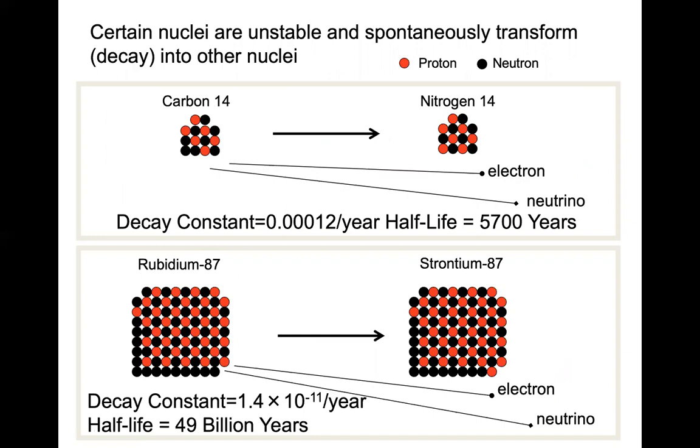This is a transformation that happens in a very regular and predictable way that can be characterized in terms of either a decay constant or a half-life. And there are a number of different isotopes that do this, of various sizes. There are isotopes of rubidium that transform into, say, strontium, and they have a different decay constant and a different half-life. Now, these parameters are basically two different ways of looking at the same behavior.